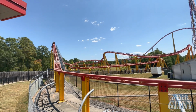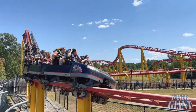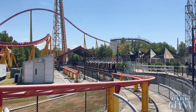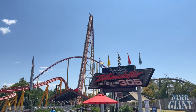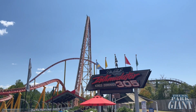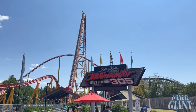It just never lets up until this brake run, and you can just see the looks on these people's faces. One of the most intense roller coasters in the world. Like I said, there's no wait today, and they're running 2 trains. The park is empty. You gotta love it. They're running everything at capacity. I'm not sure why, but I'm not gonna complain.